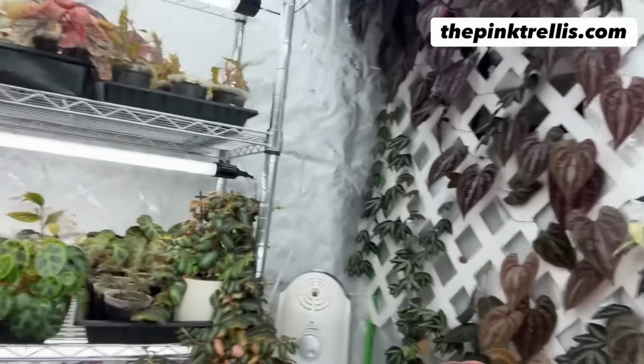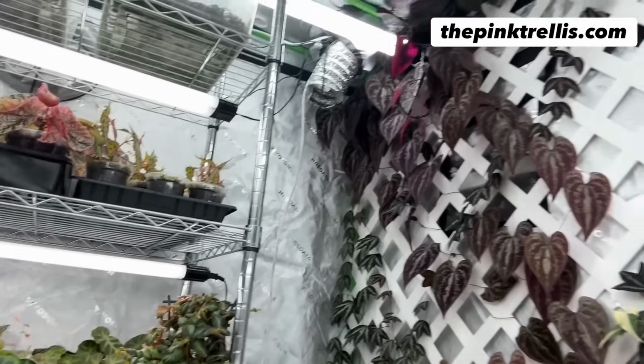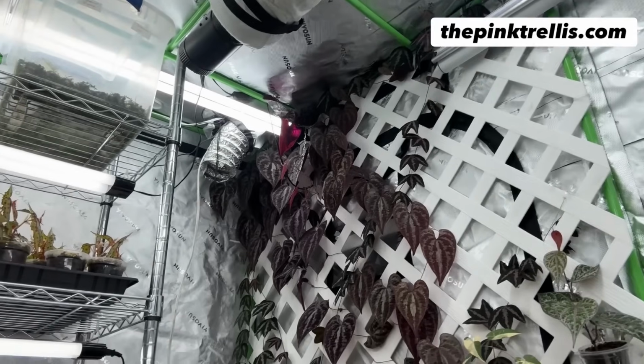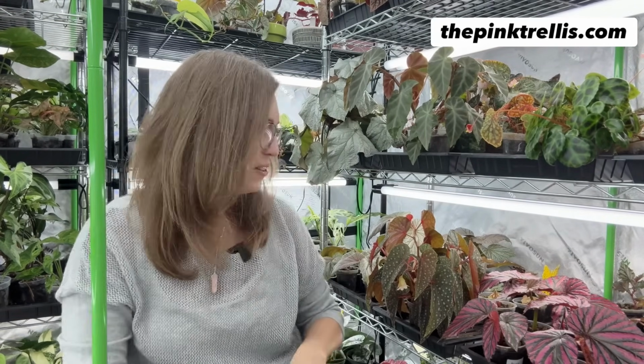All right, so welcome to tent number 2. As you can see, it is filled with begonias and lots of stuff, syngoniums and anthuriums and syndapsis. Let me just show you real quick. Look at this wall of vines here. Isn't that just, can you see that? I love this. Yeah, we will do, I promise. I keep saying we're going to be doing the plant tour of the grow tents, and we will be doing the plant tour, and we'll go over all that stuff. But okay, so let's get back on track.